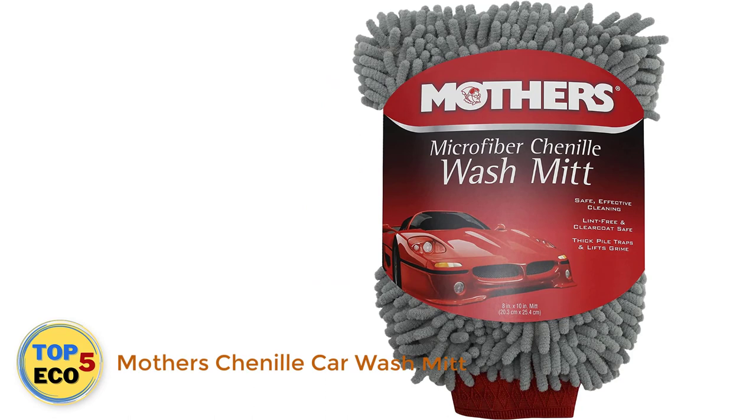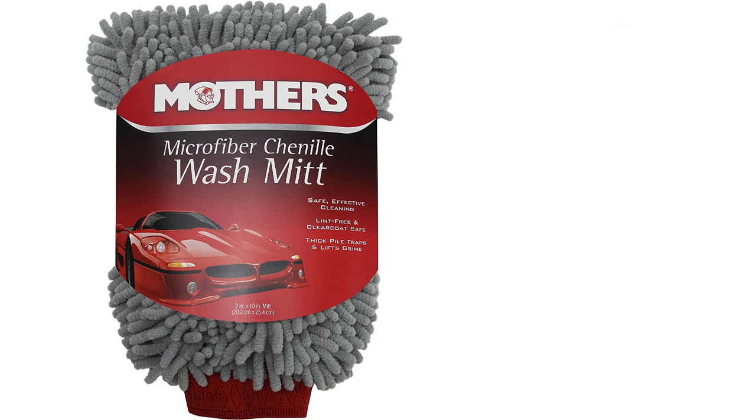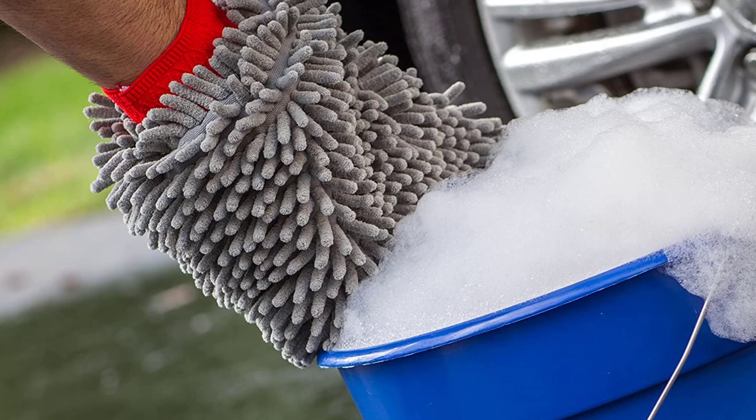Number 3. Mother's Chenille Car Wash Mitt. Here's a wash mitt from another of the most recognizable names in the car care products industry. Mother's makes its mitt with microfiber Chenille woven into large caterpillar-like bunches that you can count on to absorb plenty of suds. Those large strands are designed to loosen dirt and lift it away from your vehicle's surface and trap it until you rinse the mitt.